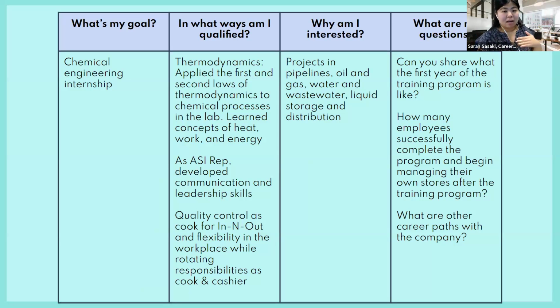I have background knowledge on the concepts of heat, work, and energy. And then we also look at some positions that you've had as an ASI rep. I've developed communication and leadership skills, whether it was during meetings or campus events and programming. And then for In-N-Out, I supported quality control as a cook, and also made sure that I was being flexible in the workplace while I was rotating responsibilities as a cook and cashier.